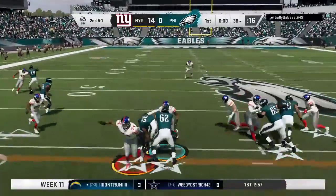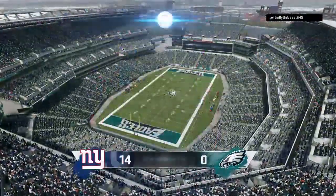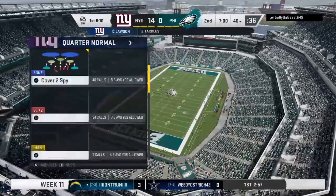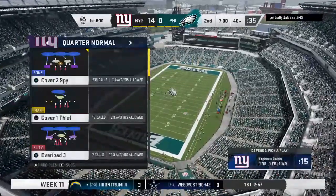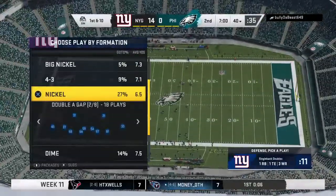On second down now, it's Sanders. And he's going to be brought down on what will be the final play of this first quarter. 14-0 the score. This is the NFL on EA Sports.